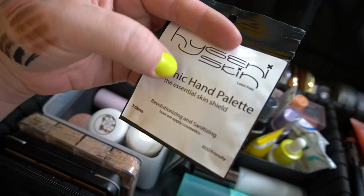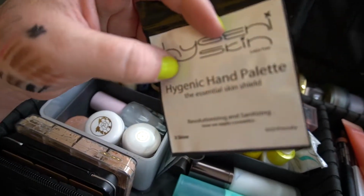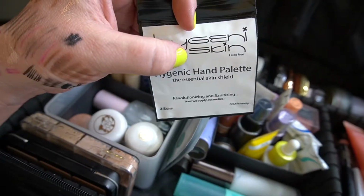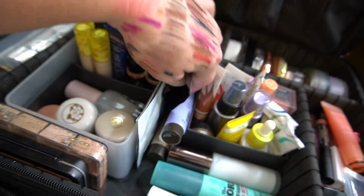But these also are hygienic things that can go on, like little shields, but they feel just like skin. So you can still work with product on the back of your hand, but it has a barrier between your porous skin and the product. So I really like these. I always keep these in here to use to mix.